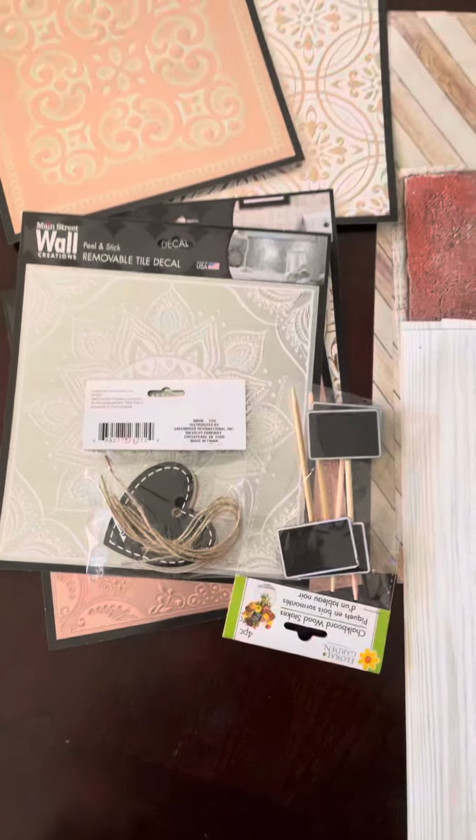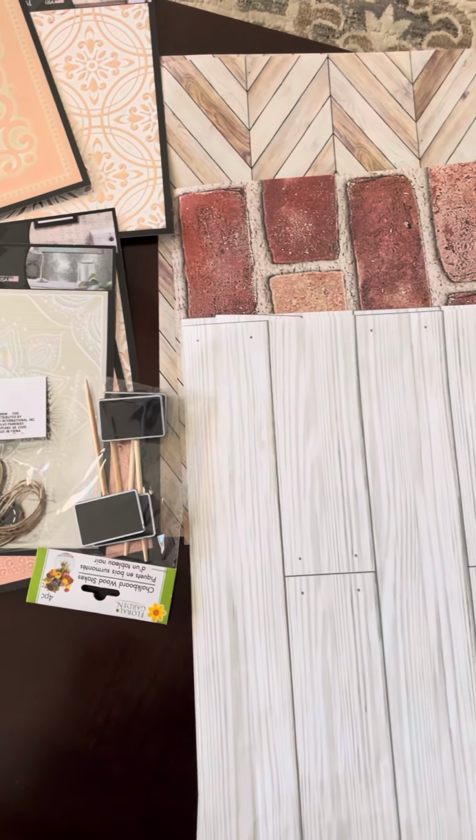So I just wanted to share some of the things I picked up today. So make sure to check out your local Dollar Tree.